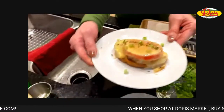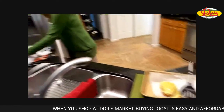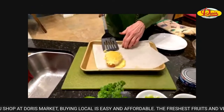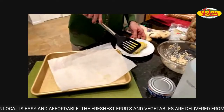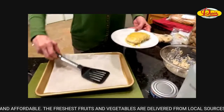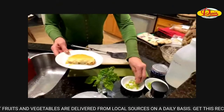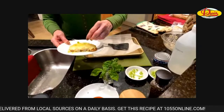All right, so that's mine. Look at that. That looks nice. Okay, and let me get the other one. This one's yours, Mo. Mo doesn't want the tomato. Laura says that looks so good. Oh, and it's so easy, you guys. And you can whip it up in no time. Would you like some scallions and chives? Sure. You could sprinkle it with parsley if you wanted to.